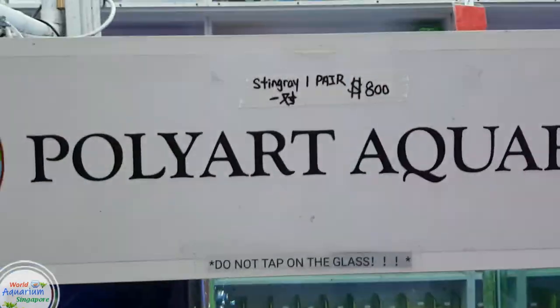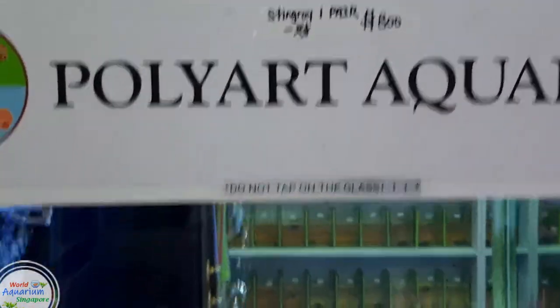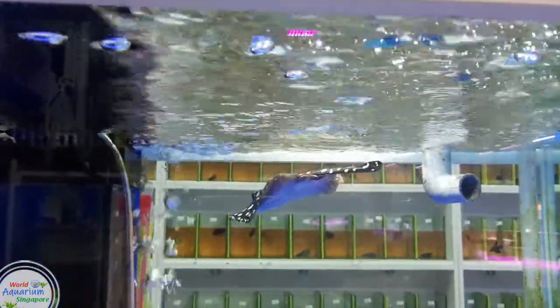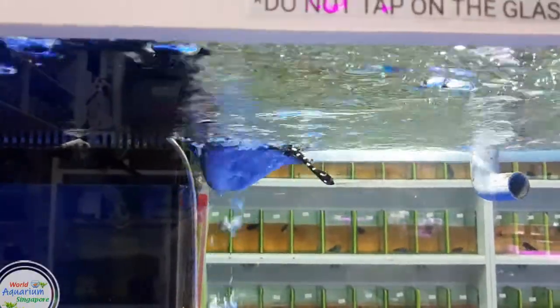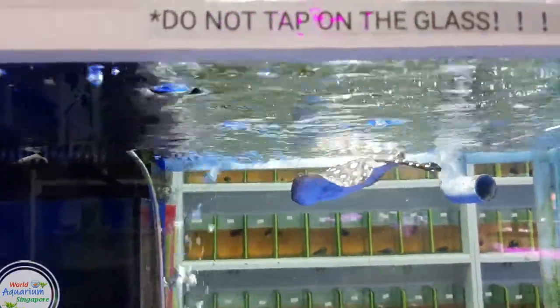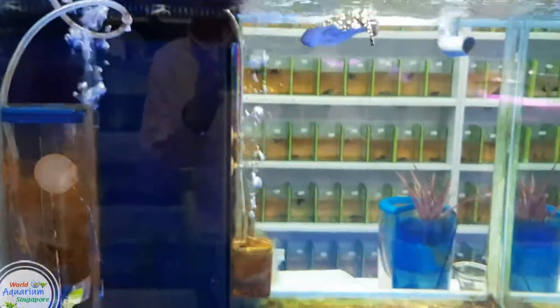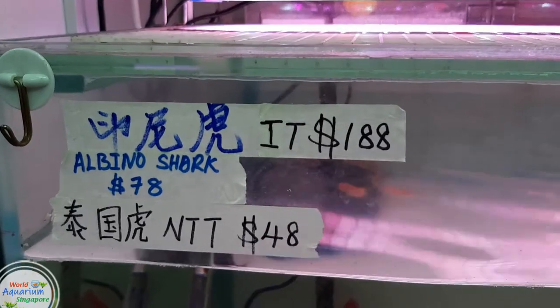Okay, they have a very big tank here. This is a stingray. The stingray is flying on the water surface. This is interesting. Look at that. I think last time there was a pair. Maybe one got sold or died. I'm not sure about that. So okay, this is another albino shark and tiger fish. Okay, there's the albino shark.